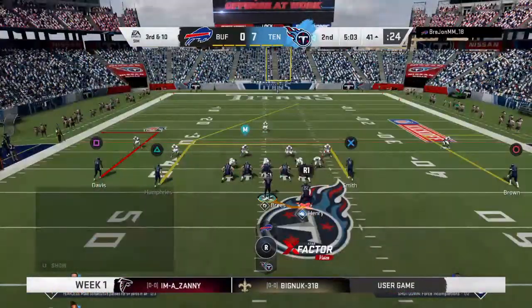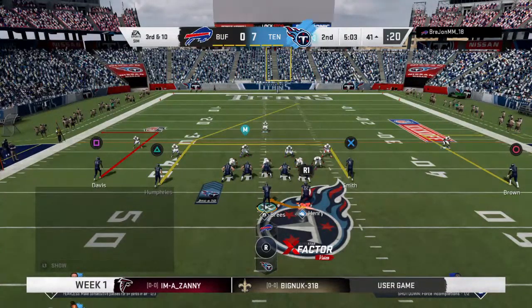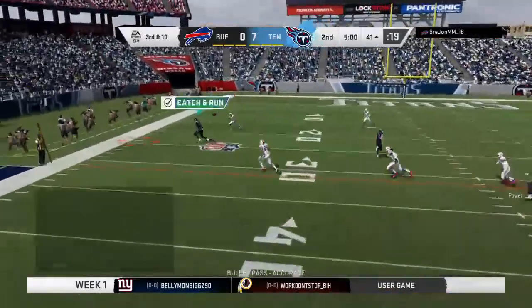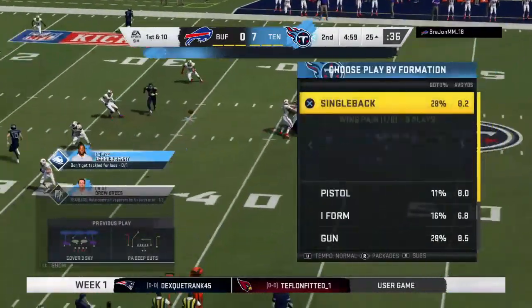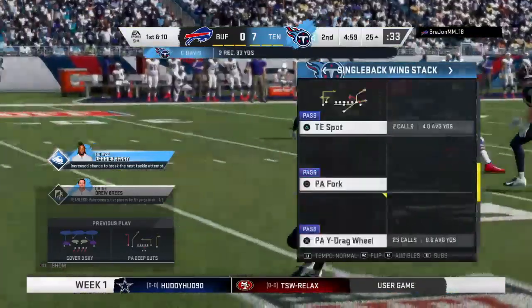The Titans on third down, a perfect 3 for 3 as they look to keep that streak going. This is 3rd and 10. Throwing now is Breeze, and he's got a man, Corey Davis, and he'll cross over out of bounds right at the 25. 17 yards on that play for the Titans.